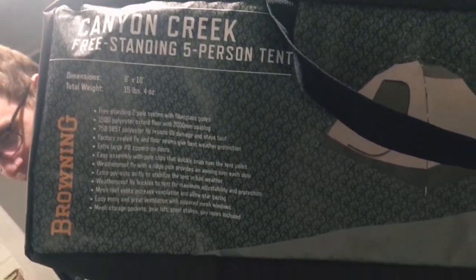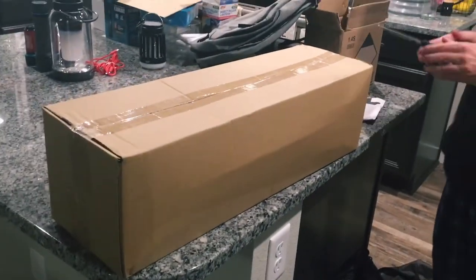This is the tent that we got. Okay. It's a 5-person tent.